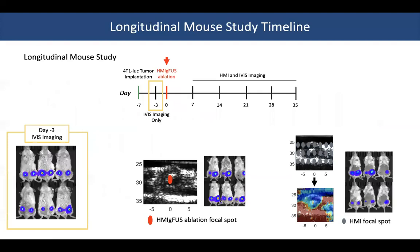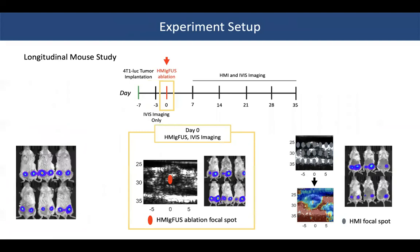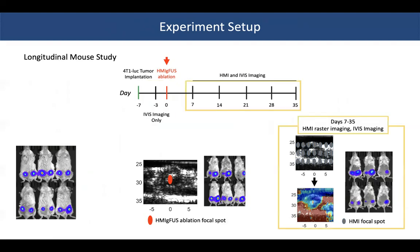This is our timeline for the longitudinal mouse study, with day 0 defined as the day of FUS ablation. 3 days before FUS ablation, IVUS imaging was performed. Then at day 0, HMI-guided FUS ablation was performed at only one lesion location inside of the tumor volume, and IVUS bioluminescence imaging was performed immediately after FUS ablation. From day 7 to 35, or every week following FUS ablation, HMI raster scan imaging and IVUS bioluminescence imaging was performed.